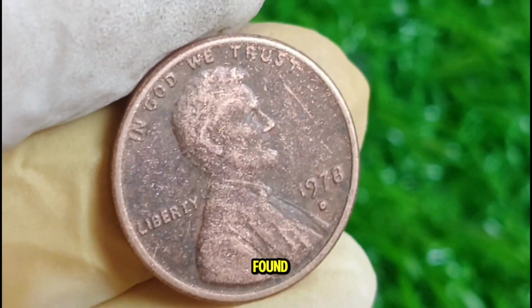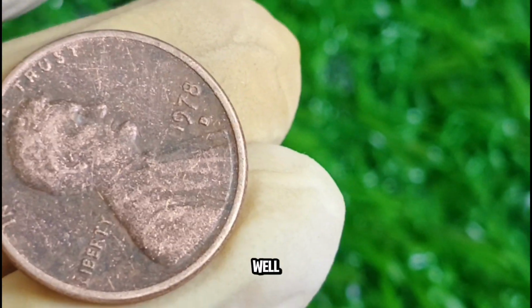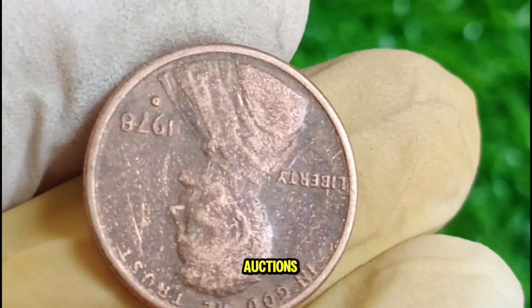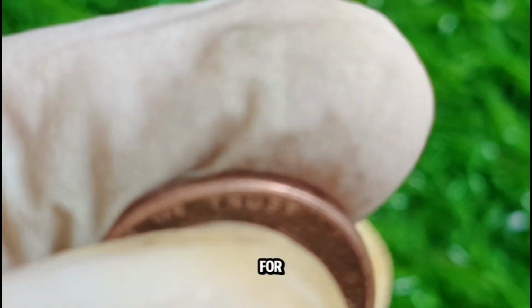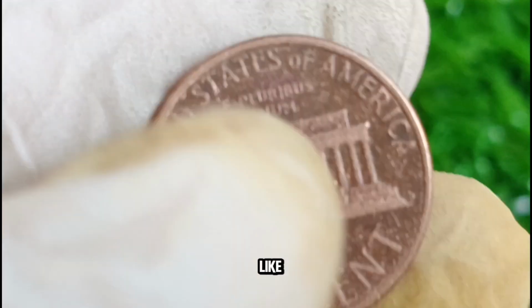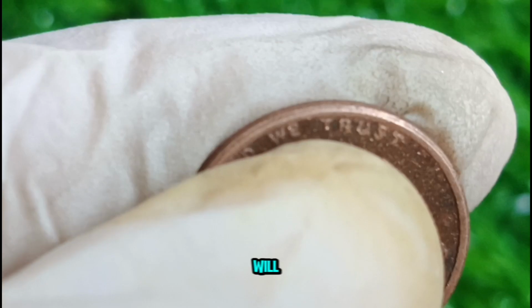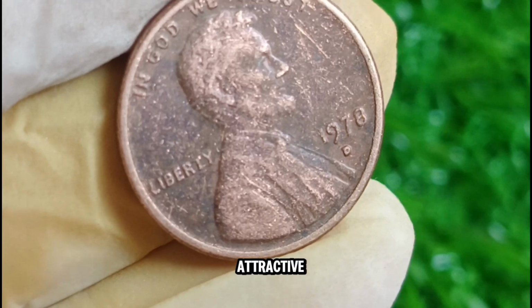If you think you found a rare 1978 penny, where do you sell it? Well, the best places are reputable coin dealers, numismatic auctions, and online platforms like eBay, where rare coins often go for large sums. Before selling, you should get your coin professionally graded to authenticate the coin's value. A professionally graded coin will have a certificate of authenticity, making it even more valuable and attractive to buyers.